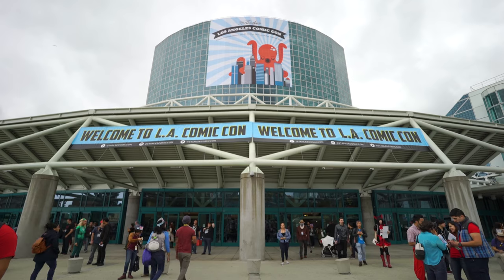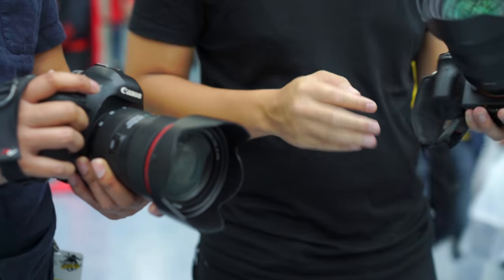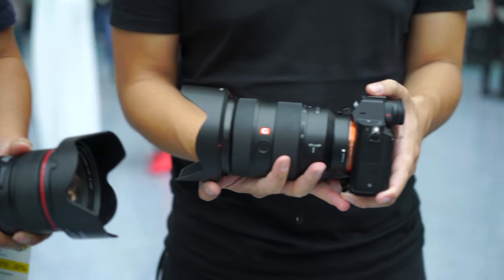Hey everybody, it's Jason and I'm joined with Jeremy from J. Rafanan Photography out here at Stanley's Los Angeles Comic-Con to do a camera lens battle. So today our contenders are the latest and greatest 24-70 f2.8 lenses from Sony and Canon. And the reason why Jeremy's here today is because he'll be shooting with both of these cameras, the Sony a7R II and the Canon 5D Mark III.